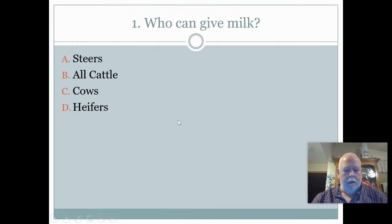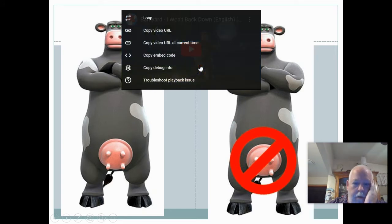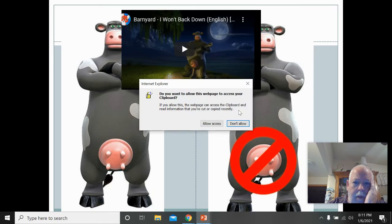All right, that is an example of, obviously that's a man's voice, but he's got udders. You can see right here in the picture, there's udders. Very confusing to kids. Essentially, the way it works is cows. Let's see. Sorry about that.